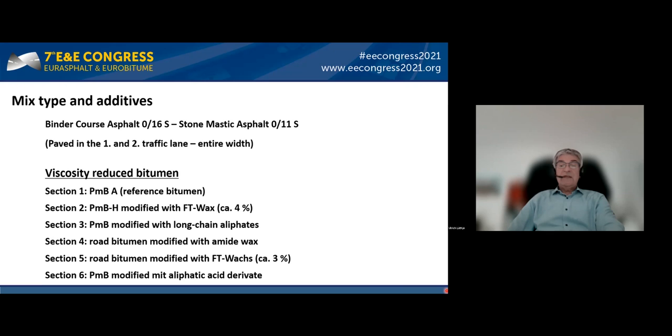The following mix types and viscosity reducing additives, respectively viscosity reduced bitumen, were chosen for the study. A binder course asphalt with a maximum grading size of 16 millimeter and a stone mastic asphalt with a maximum grading size of 11 millimeter. Both asphalt mixes have been paved in the first and the second traffic lane for the entire width.